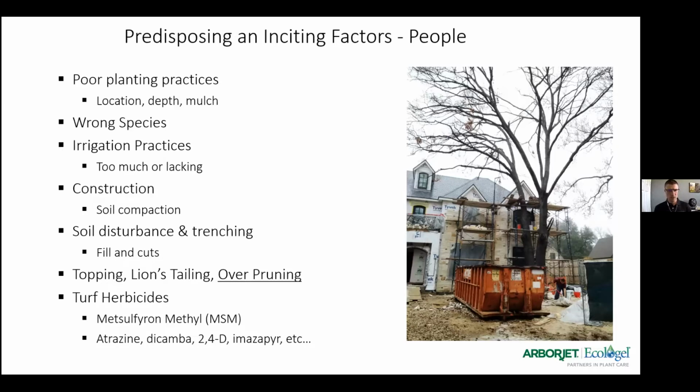Soil disturbances as they fill and cut on new development areas. Over pruning can kill trees. Basically, you expose that trunk to sunlight that it's never gotten before because you cut so much wood out of it, and you get sun scald up and down the trunk, and ultimately that tree will die.